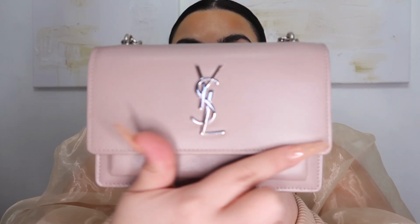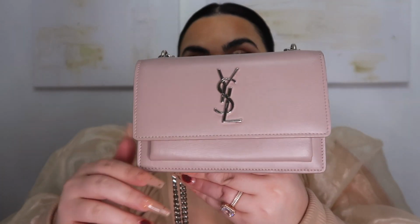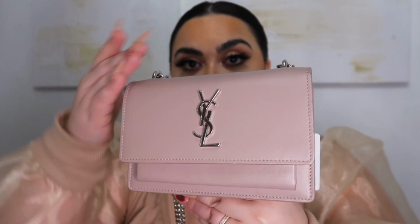This is called the Sunset Wallet on Chain. And I love the style of this with the flat, overlapping, sleek design. I think it's very chic and minimal, very classic. Like you could use this forever. It's never gonna go out of style.